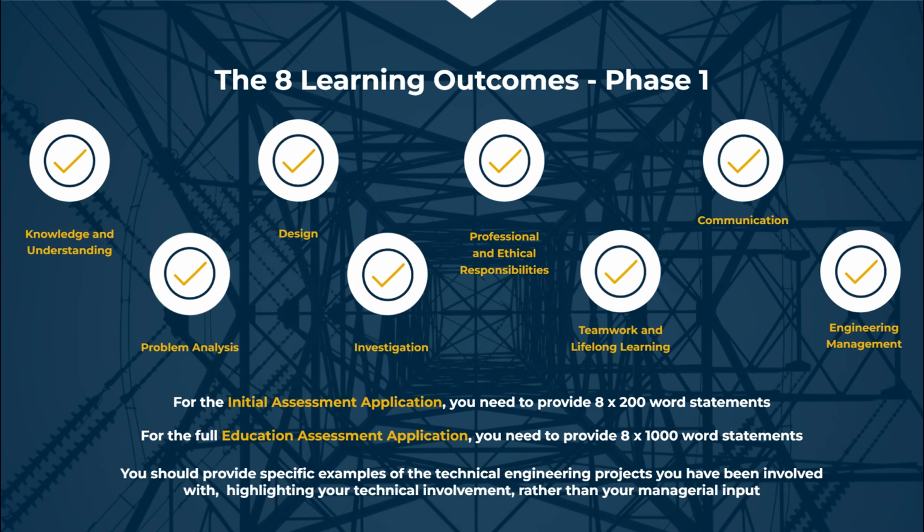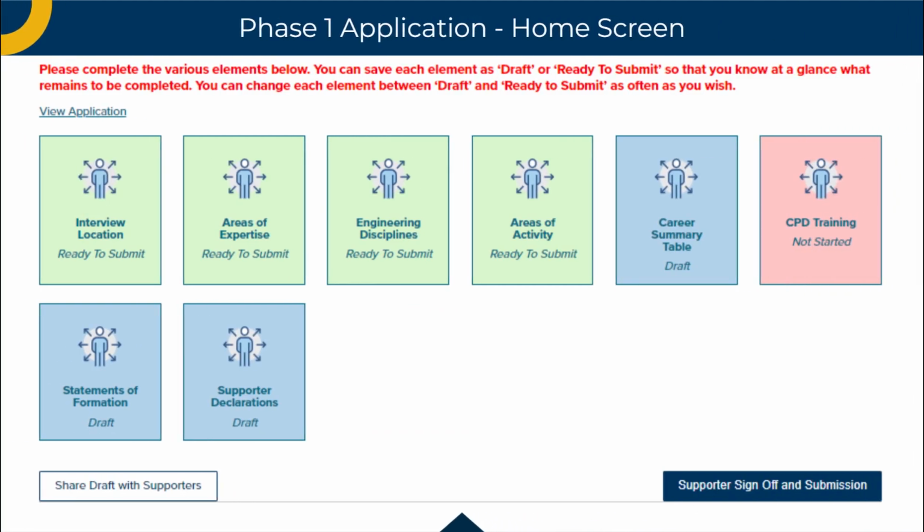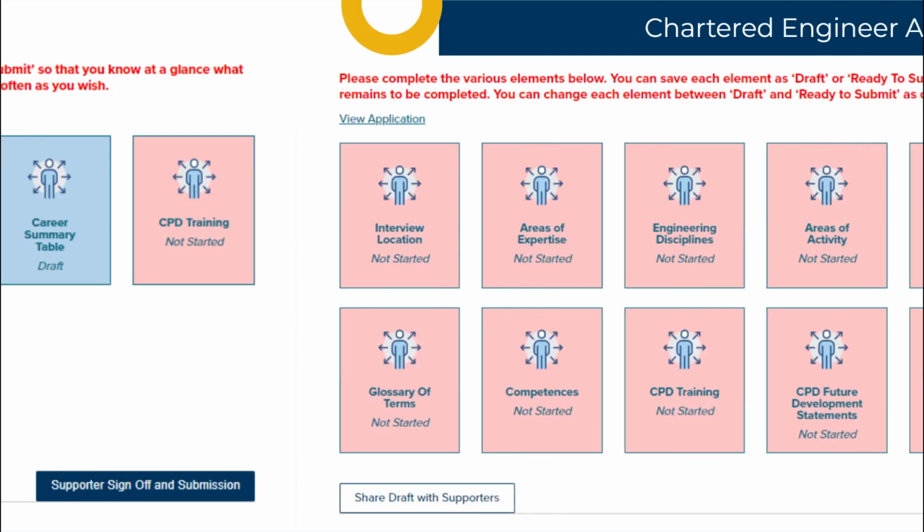So again, for anyone who's on experiential learning, before writing on any of these learning outcomes, please download the guidance document and make sure you're fully clear and up to speed on what each of these 8 learning outcomes are. And then when you have access to the online application for phase one experiential learning applicants, this is what your application would look like. And I'll go into a bit of detail on each of these sections as the slides progress for all routes to title.